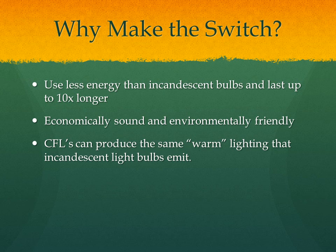Many argue that aesthetically, incandescent bulbs have a much softer warm light compared to fluorescent bulbs, which may have been true a few years ago, but fluorescent bulb technology continues to progress so that aesthetically both bulbs produce identical lighting.